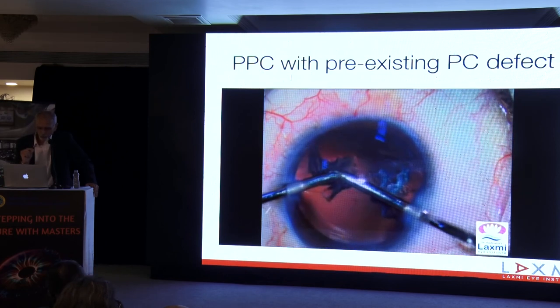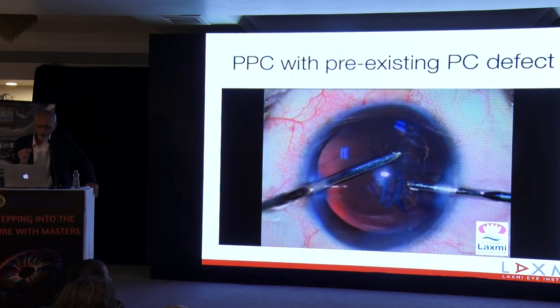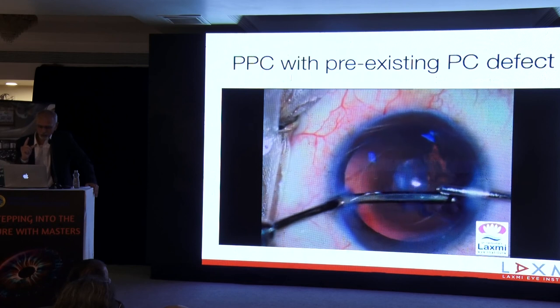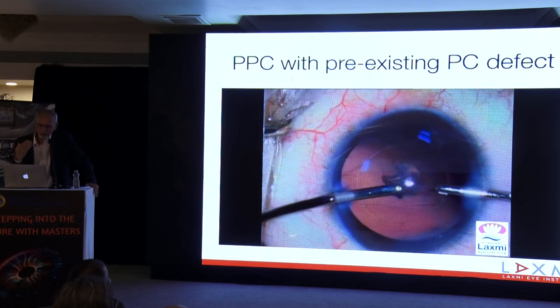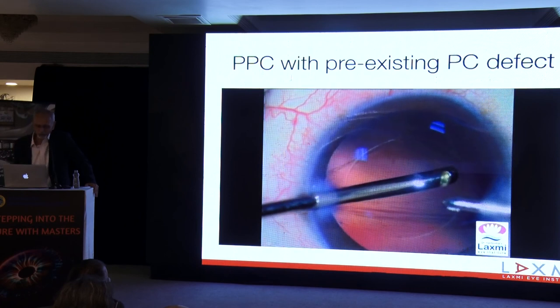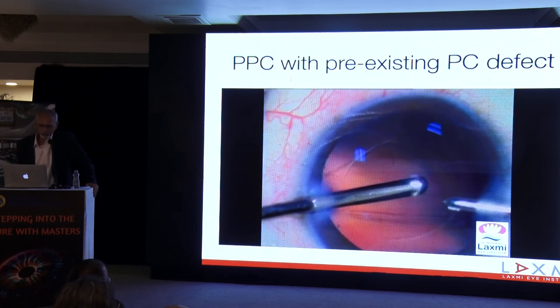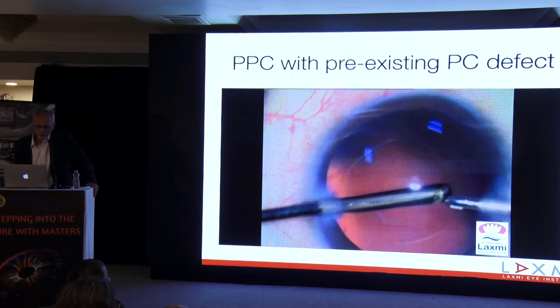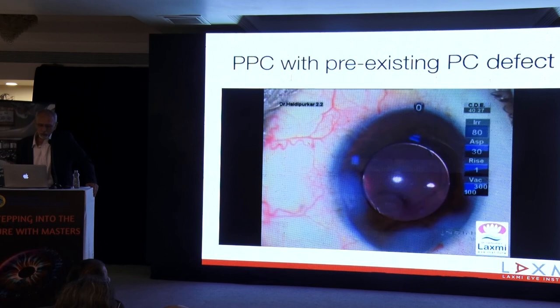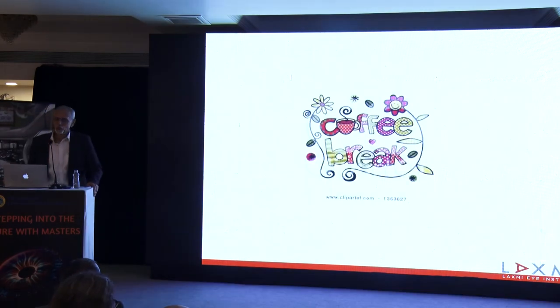Then whatever small thing is left, the trick here is keep your aspiration port all the time closed so that nothing else gets aspirated, but just that material. And with this, you're practically done. You go for the three piece and nicely capture it. And that's it.